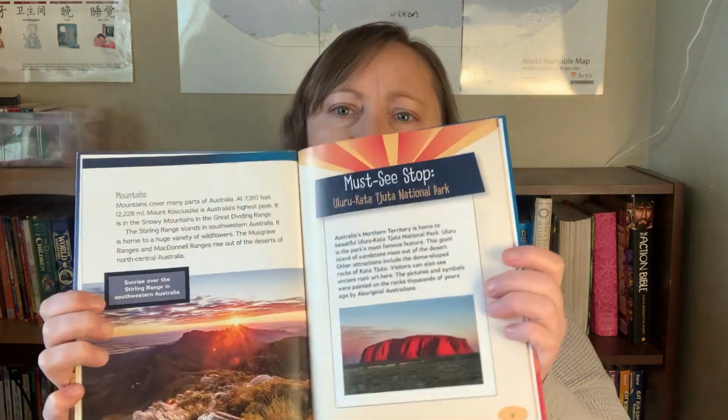We have Travel to Australia. A lot of these books are a part of a series. So if you're studying different countries, you could probably look up the title part, Travel to, and then just add the country that you're looking for.